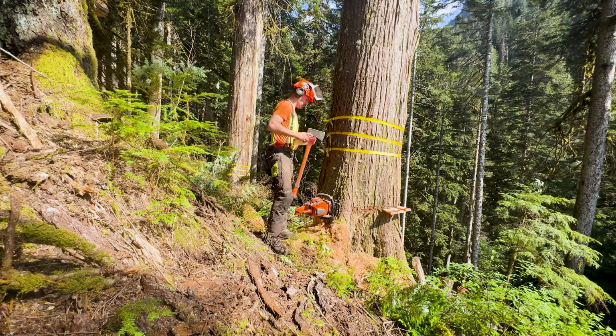Oh man, that's a relief. Okay, I'm gonna fuel up. And then I'll go tackle that cedar down there, and then that balsam, and the cedar. Whew. Not one of these days.